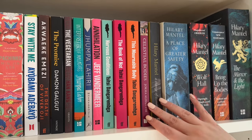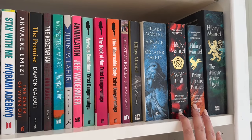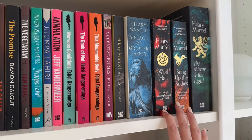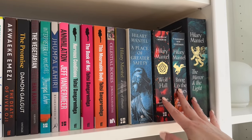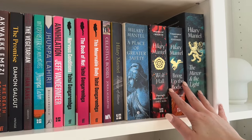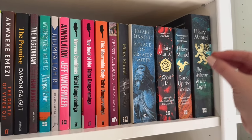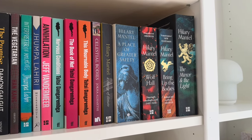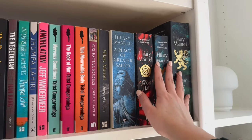And then we've got the greatest historical fiction writer you will ever experience, and I will fight anyone who says otherwise, but this is Hilary Mantel, and I have read all of the Wolf Hall trilogy. It was what got me into Hilary Mantel. I love these books so much. I consume them so quickly. I will reread them. I just think they are brilliant, and love them.